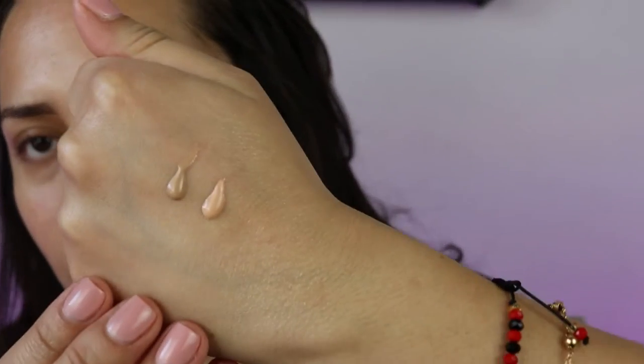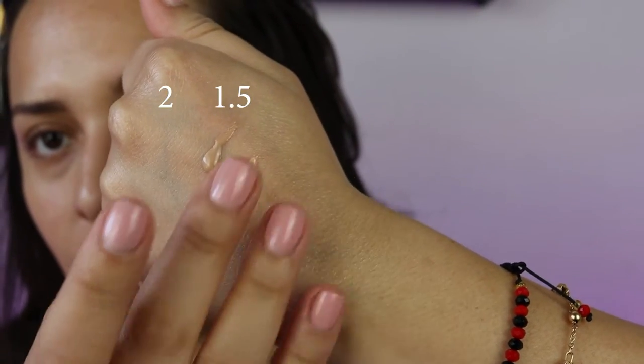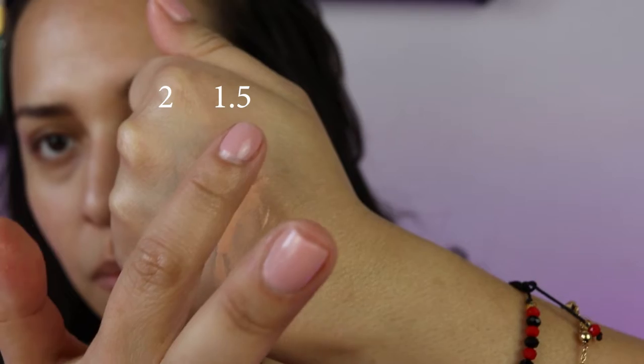Initially, I had bought shade 2. When I was reading the description and everything, I figured this is my shade. I bought it about a month ago and I was a little darker. Then I felt like it was warming up my skin too much, so I went with shade 1.5, which is the shade under. There is a pretty big difference between these two shades, though. You're going to see in the swatch. Once I blend it out, it's a little easier to see how it's forgiving.